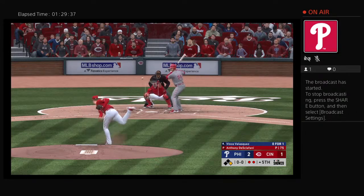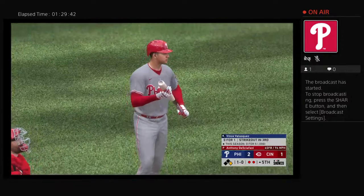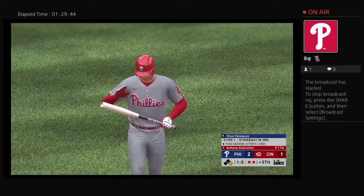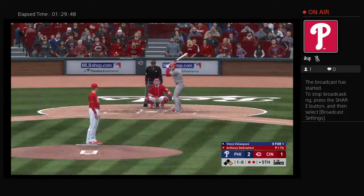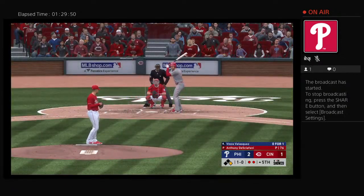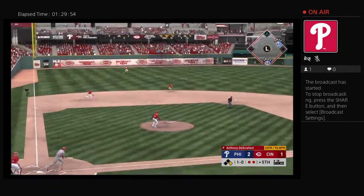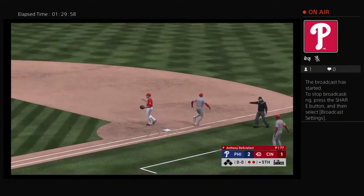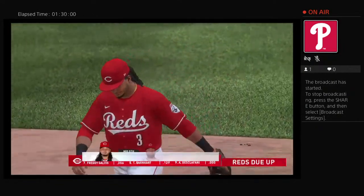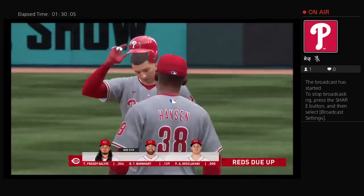So now to the plate, Vince Velazquez, as he will look at a first pitch fastball for ball 1. The 1-0. Hit hard to short, fielded by Galvis. Throw on to Votto will take care of him at first, and the side is retired. 1 left for Philadelphia. They still lead it 2-1.